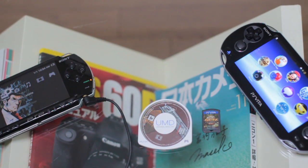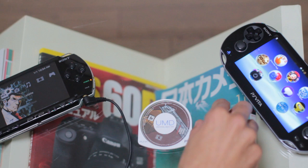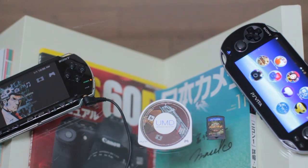Another good point about the PlayStation Vita, the games are a lot smaller, including the casing. So if you build up a big library of PlayStation Vita games, then you'll be able to hold a lot more games inside of your place while taking up less space. The game itself is a lot smaller than the old UMD proprietary disc, which means that it's going to be lighter when you stick this inside your system, not making it as heavy.